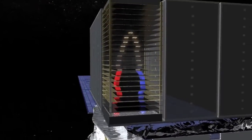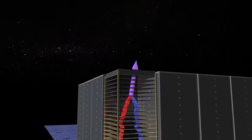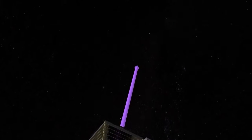Those are charged particles. So fundamentally, our detector is designed to measure the tracks of those charged particles moving through, and from that figure out where the gamma ray came from. The problem is that in the environment of low Earth orbit, there's a very large number of charged particles. So for every gamma ray that we detect, 10,000 charged particles are coming through our detector. So we have to be able to tell the difference between that one gamma ray and those 10,000 charged particles.